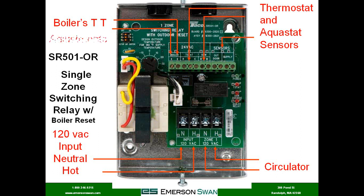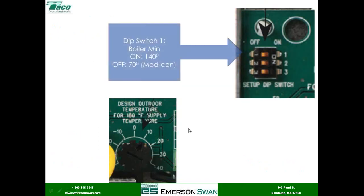And then we have to tell it what to do. We have to give this its adjustment, and that's pretty simple. There are three little dip switches. Dip switch 1, in the on position, gives you a 140-degree minimum. Because remember, we're installing this on a cast iron boiler, so we do not want it to condense. So we can put a threshold at 140.